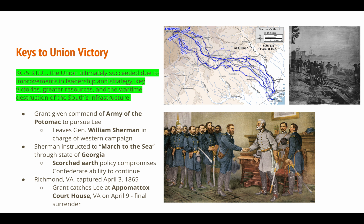He starts in Atlanta and is supposed to march to the sea through the entire state of Georgia, and he leads a scorched earth campaign, which means that everything that they march through is going to be destroyed. They're going to destroy all of the southern infrastructure, especially the railroad. So you see on the top right side, there's a picture of Sherman's men taking out the railroad tracks, and then they would burn them and bend the metal so that it would be unusable. This is going to be really key for the reconstruction of the South afterwards, because all of the infrastructure is going to have to be rebuilt.